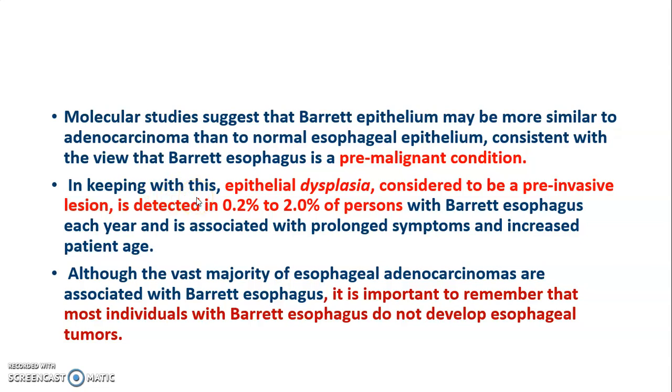Epithelial dysplasia is considered to be a pre-invasive lesion and it is detected in 0.2 to 2% of persons with Barrett esophagus. Although the vast majority of esophageal adenocarcinomas are associated with Barrett esophagus, it is important to remember that most individuals with Barrett esophagus do not develop esophageal tumors. Though Barrett esophagus is associated with esophageal adenocarcinoma, not always does it end in adenocarcinoma.